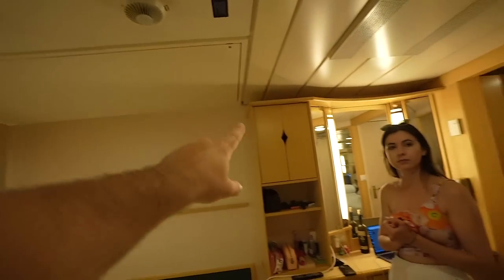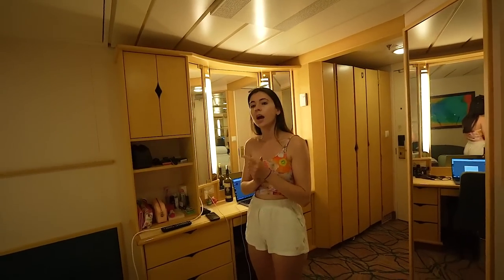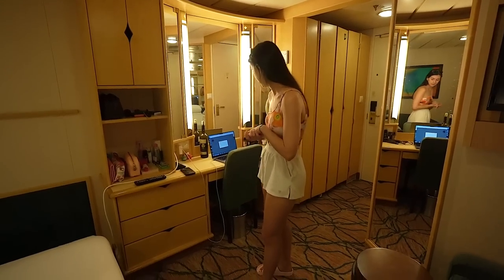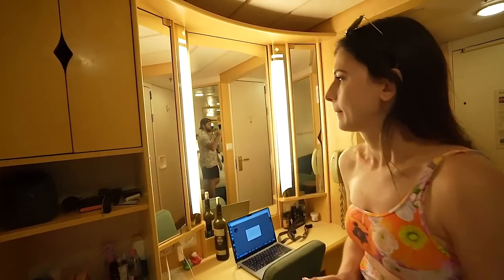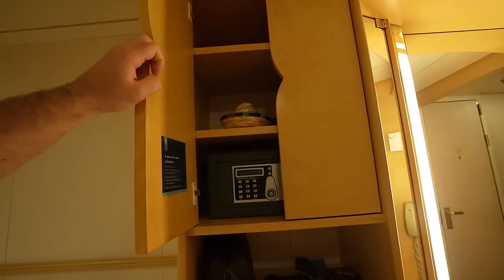The only thing I did notice, no refrigerator. I noticed that earlier too. We don't have a refrigerator. Not that we really need it, but we do have storage above here.